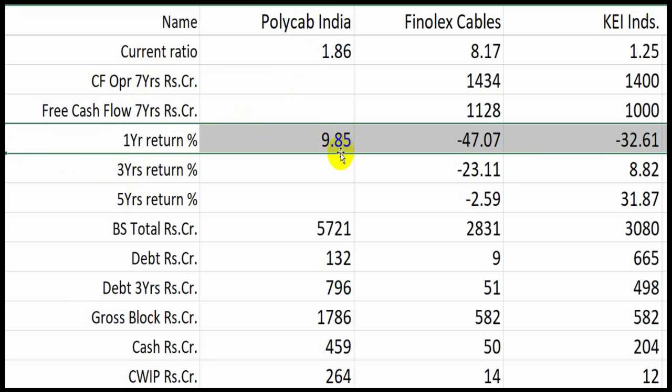PolyCab has given around 9.85% return from 1 year back, whereas Finolex and KEI Industry investors have lost about 47 and 32% in their share price, which is a substantial fall. From 3 years back and 5 years back, Finolex has given a negative return of 23% and 2.5% negative return in the last 5 years. So if you had invested 5 years back, your overall share price would have fallen by around 2.59%. KEI Industries has given a positive return from 3 years back and 5 years back at 8.8 and 31.8%. So this needs to be investigated as to why Finolex Cables prices from 3 years back, 1 year back as well as 5 years back has gone into negative territory.